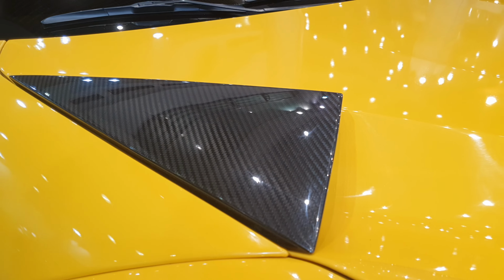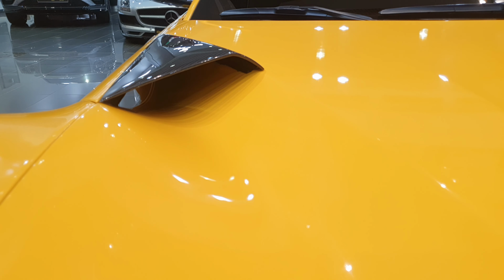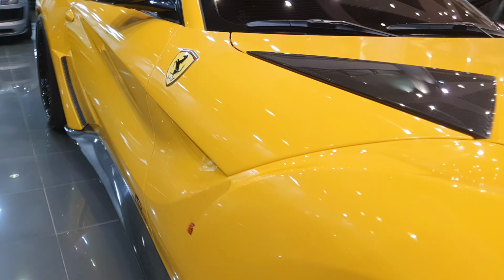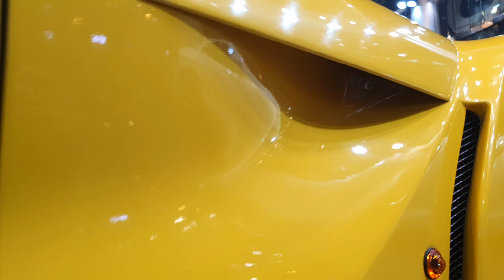This one is basically an air tunnel. The F12 basically has this tunnel that pushes air through this opening here. This adds downforce on the front wheels and improves the car's handling.